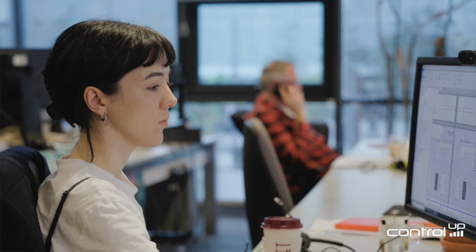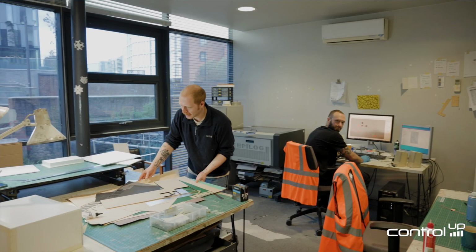If it goes wrong, it means that we'll potentially start missing deadlines, start losing clients. I can't afford for the staff not to be able to work because of an IT issue.